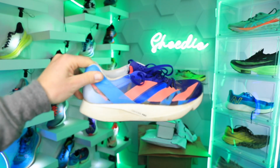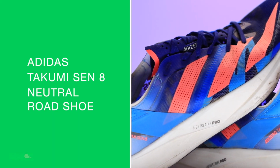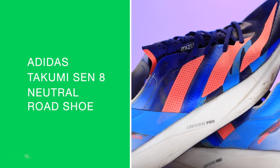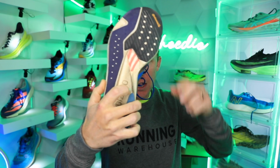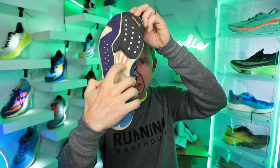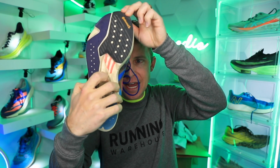Come on now, who's got that Takumi Sen 8 in their running shoe rotation in 2022? Technically, a late 2021 running shoe release from Adidas. Thank you, Adidas, for sending this along. I do appreciate it, all right? And we're looking at a neutral road racing shoe with those carbon rods. Can you see that pink shining through the outsole there? Carbon rods under the forefoot moving down into the midfoot.